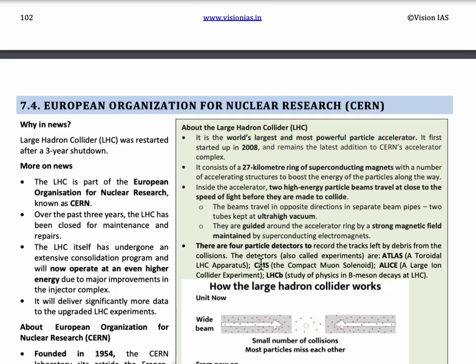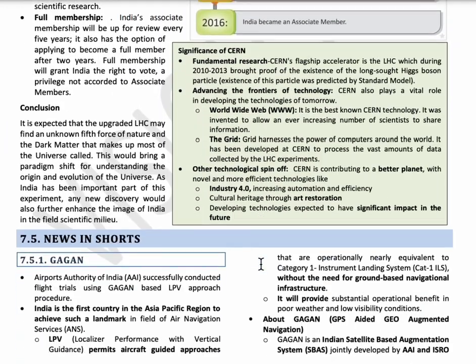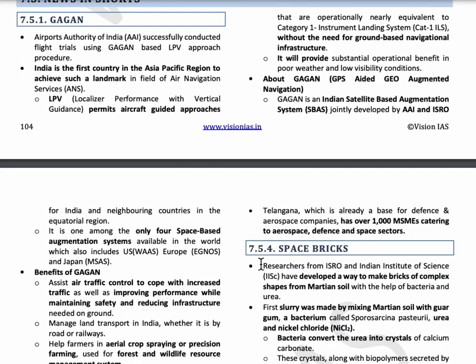The next topic is GAGAN, GPS Aided Geo Augmented Navigation. It is an Indian satellite-based augmentation system jointly developed by the Airports Authority of India and ISRO for India and neighboring countries in the equatorial region.